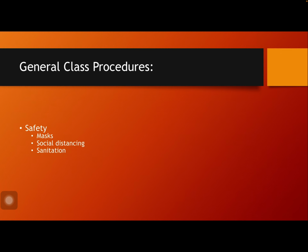So some general class procedures include safety. Students must wear the mask, so to correctly wear a mask, it must be above the nose and above the mouth. It should not be below the nose. It should not be on the chin unless we are taking a mask break. Mask breaks tend to last 2 to 3 minutes, and I tend to give about 3 to 4 per period. Social distancing is always maintained. Normally my class can fit 30 students, but with social distancing, we have made it 15, but my classes tend to have less than 15 students in there per person, so that is totally fine.